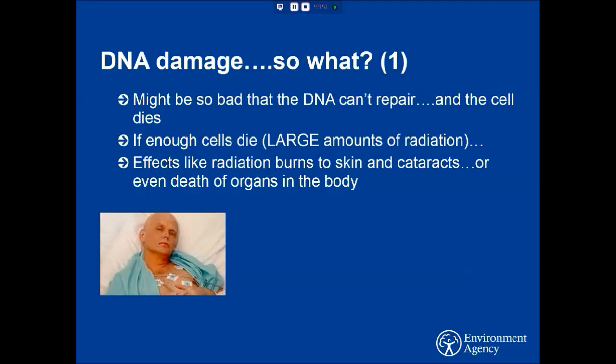If there is a large amount of radiation, a high radiation dose, the damage might be so bad that the cell can't repair and the cell dies. If enough cells die, we can see really quite significant radiation effects, and they can be like radiation burns, like heat burns, looks the same sort of thing, really nasty. Cataracts of the eyes. And actually, if enough cells die, then we can see organ death of the organs in the body. Does anybody know who this poor chap is?